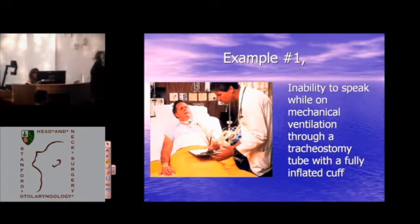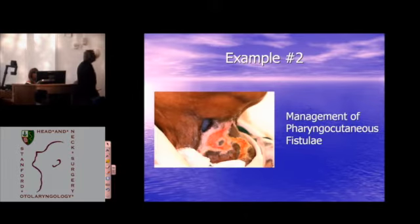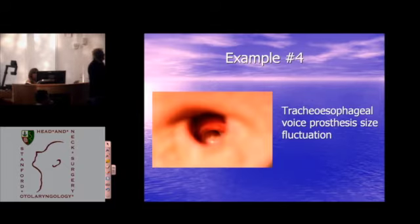Inability to speak on a ventilator with a fully inflated cuff. Yes, if a patient can have a cuff leak or a partial leak, some of that air can escape by the cuff. But you've got a lot of patients that need a ventilatory support that is a full cuff inflation, and so there's no air leak and there's no speech. There's a way around that. Next, this one, I think we all know this, pharyngocutaneous fistula. We'll talk about that. Next, septal perforation, we know that one. Next, and this is a retracted voice prosthesis.